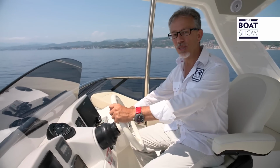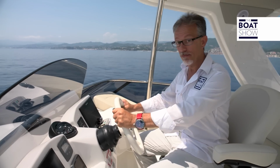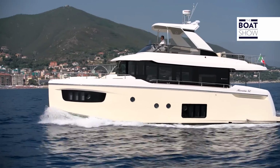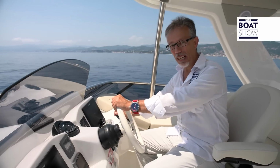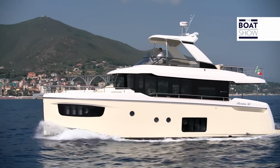But now we must see how she navigates, and I'm also curious to know how much it will cost me. We're going at 7 knots at a consumption of 2 litres per mile, very low. If you decide to navigate on displacement, gas consumption is not a problem.